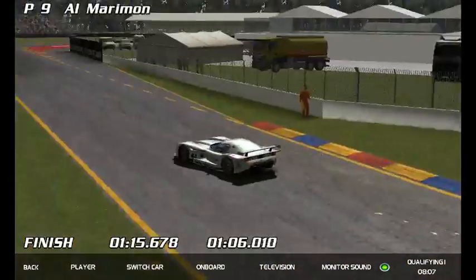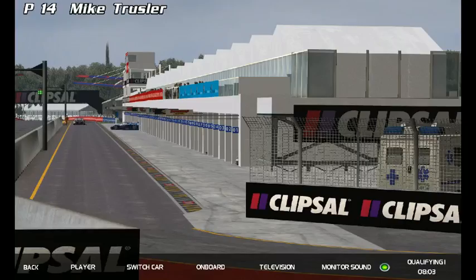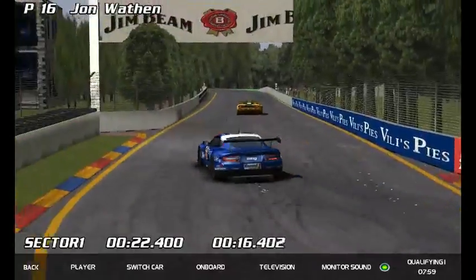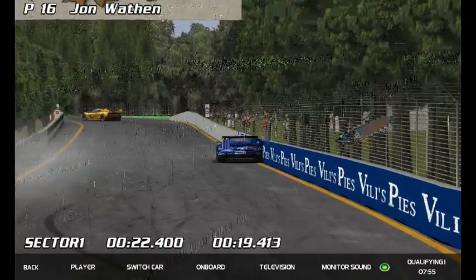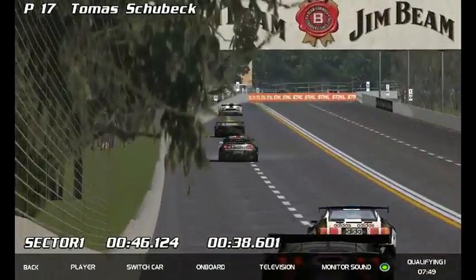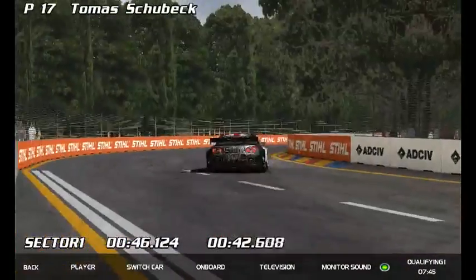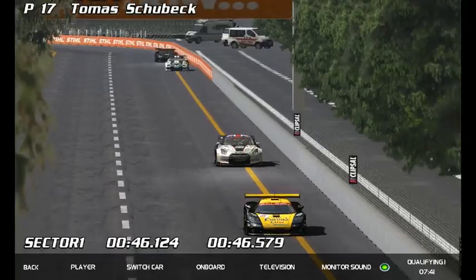Now, I'm just watching John Ludden go around, and he's pulled up onto some traffic. That's going to cost him, but he was really close in that split sector time. John Wathen putting it into the wall and parking it. Thomas Schubeck running 17th right now, driving the Nissan GTR. Yeah, good effort by Thomas.